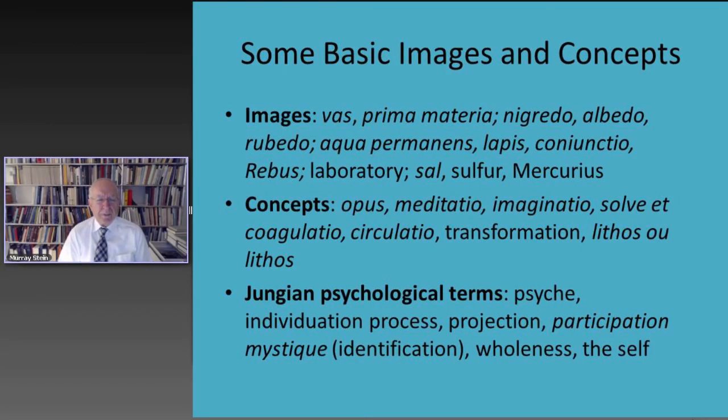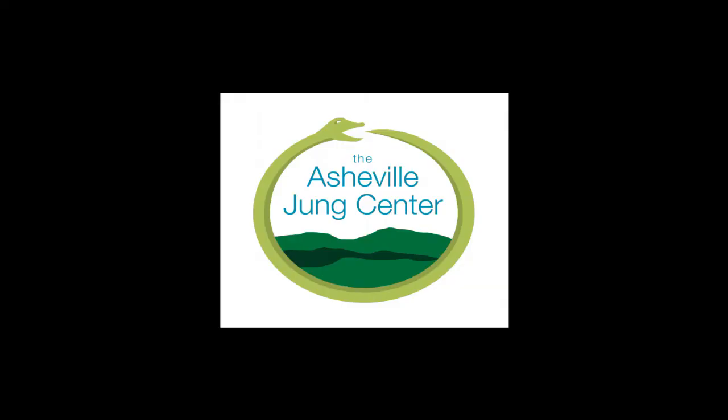These are medieval Latin terms that the alchemists used to describe various things that they saw, or processes that they were engaged in, or concepts they used. And I've made a list here. It is not exhaustive, but I think it gets some of the most important images and concepts. Under images, let me just go through these and mention something about them very briefly, because we'll be coming back to these over and over again.